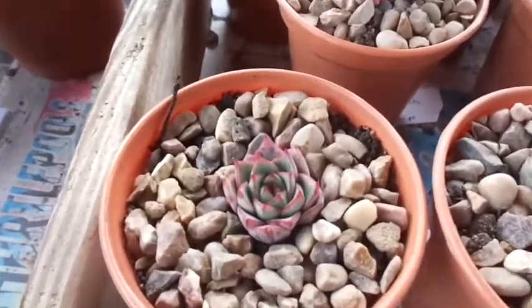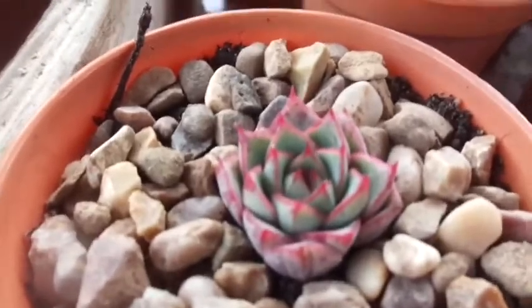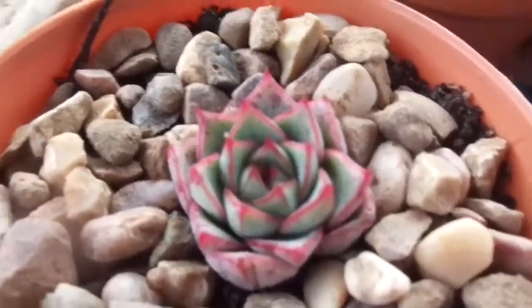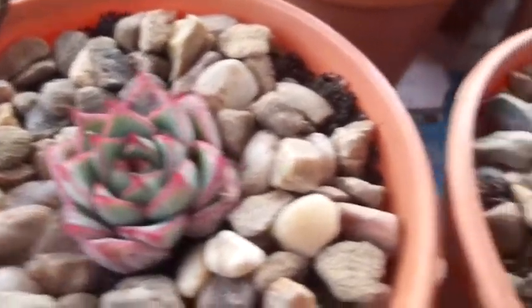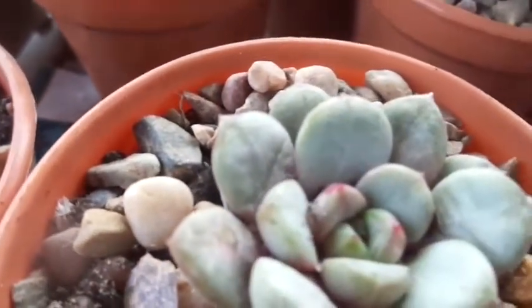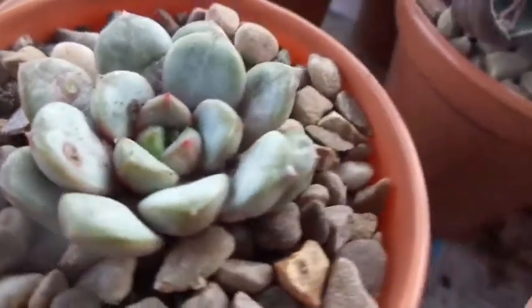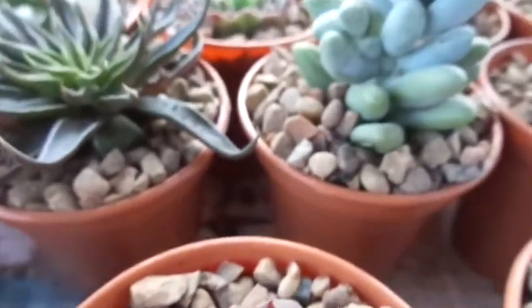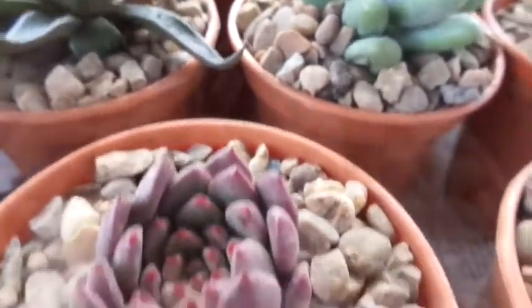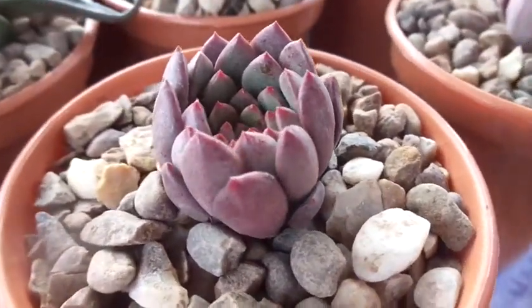So this is the delivery from Mario Schultz, trading as Cactus Culture on eBay. This was the Echeveria hybrid Red Edge, all potted up nicely. Then there was that Graptopetalum cultivar Ameliae, nice fat leaves on that Graptopetalum there. And then there was another Graptoveria hybrid here. This is Bashful. See, it's blushing nicely there, Graptoveria Bashful.